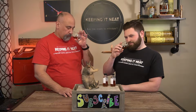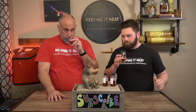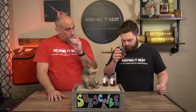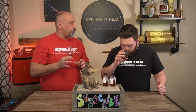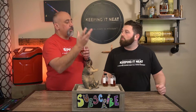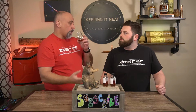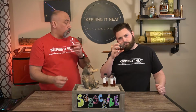Ooh, super caramel note in there up front. Super sweet. I'm getting a candied cherry note. They market themselves as a Tennessee whiskey. They use the Lincoln County process, which is how they filter it when it's done. They filter it through a bed of maple charcoal. You get that maple syrup note in there. There is a sweet note going on in there, definitely.